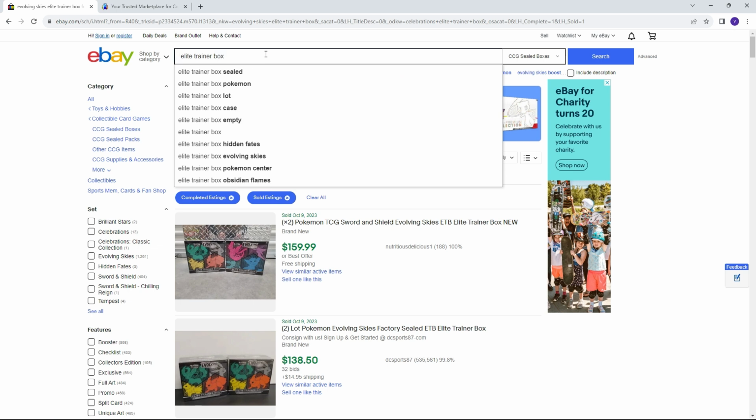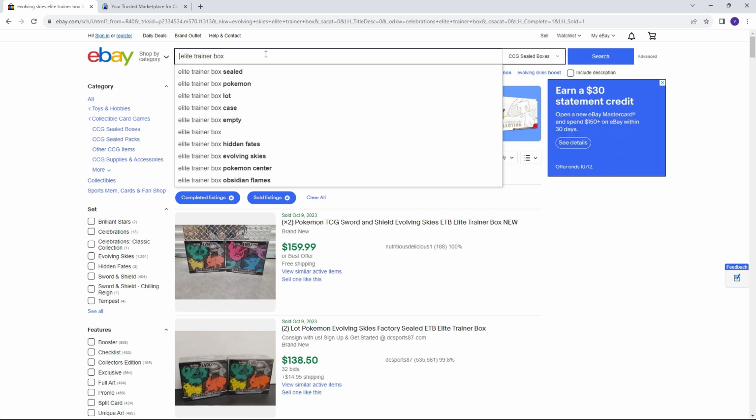Next, we got the, I'm not gonna even search up some of these, but the Brilliant Stars Pokemon Center Elite Trainer box. That one you can still buy on the Pokemon Center. That was $53, obviously including tax. I got a Pokemon Go Pokemon Center Elite Trainer box. I paid $69 with tax. You can still buy them, so these ones I'm not even gonna search up. The 151 Pokemon Center Elite Trainer boxes.